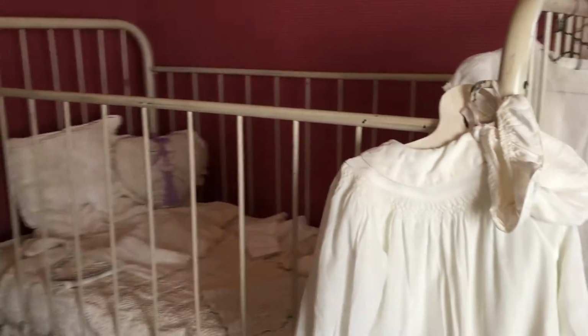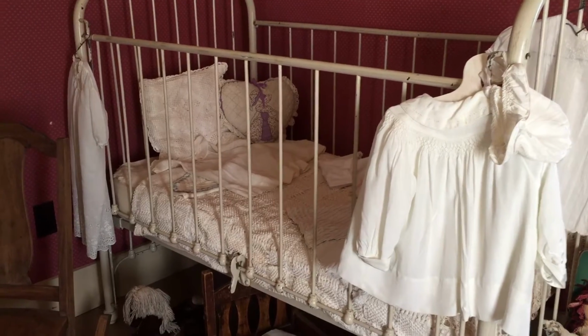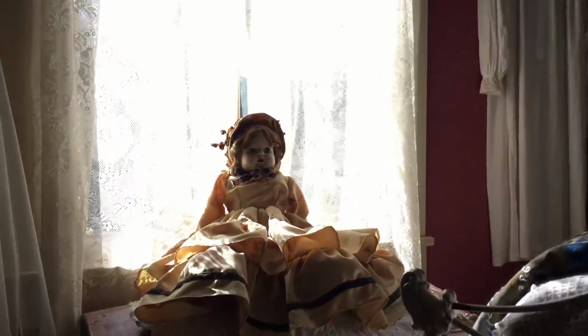This is a sewing machine, and this is how you control it with the pedal down here. And then we have this dress, and back in the day you could be married in this dress. It was an all-purpose dress. So we went from this era, the 1800s, to the very risque 1920s.